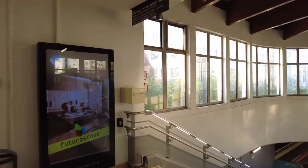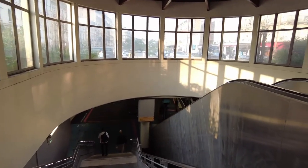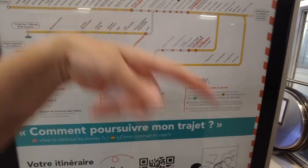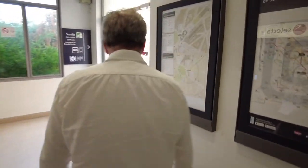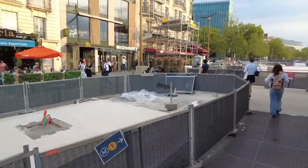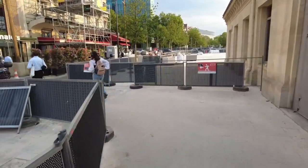So again, we were going for one, but this is the RER line, not the metro line. The metro one's that way. No, we need to go out. Nice and tight. So learn from our mistakes. Read the signs. Because we didn't. So we're off to the metro now.